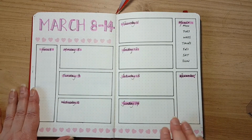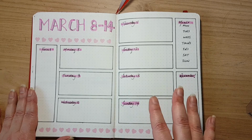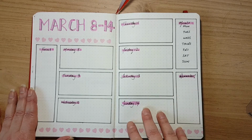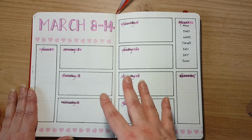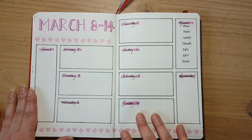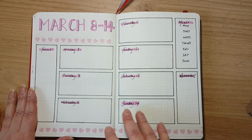Week 2, and I've said before, I can't draw at all, so for me, I do view my setups as minimalist. It's washi, it's a coloured pen, and it's boxes. It's as simple as that. These spreads come together really, really quickly.